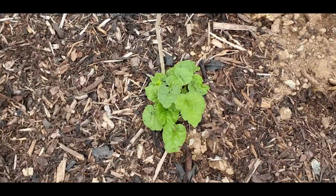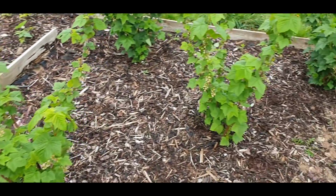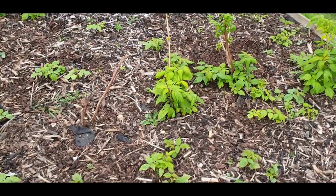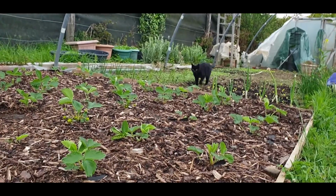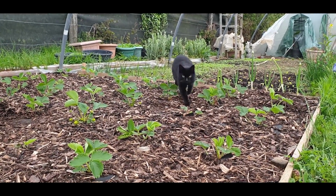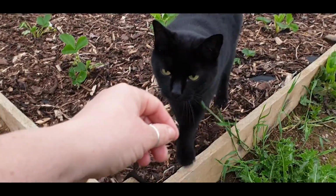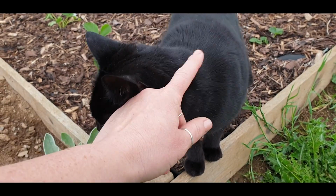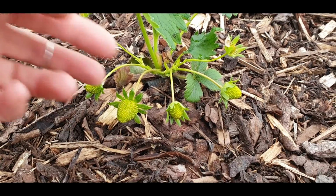Oh, look, there's a little tiny baby rhubarb coming up there. These are our black currants. They're looking good. Raspberries coming back into leaf. Hey, Squeak. How are you? Oh, I smell a cow, don't I? We've got strawberries.